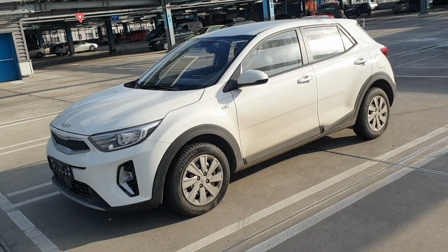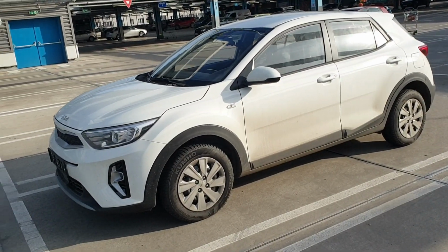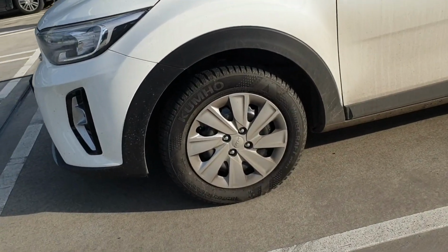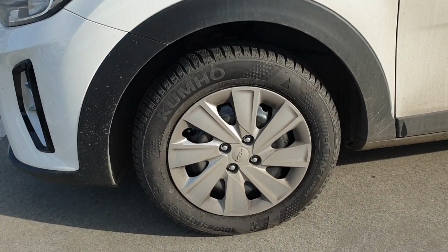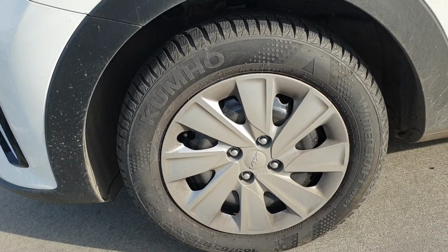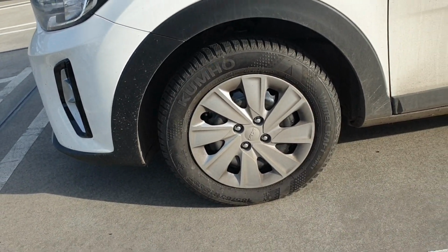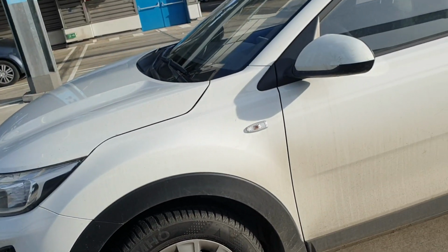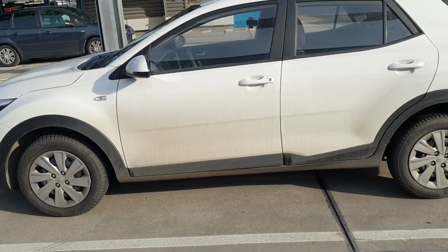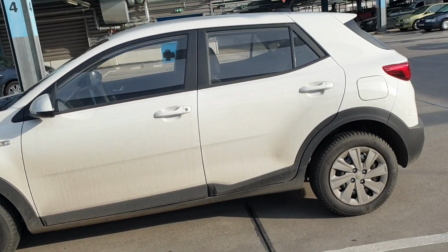The wheels are quite small, only 15-inch metal wheels with plastic covers. These are the tires that are coming from the factory. They are Kumho, so even the tires are, I think the brand is South Korean, but I don't know where they are made. So 185 in width. You can have bigger wheels on the upper versions, but the ground clearance is 18.5 centimeters. So the car is quite tall.